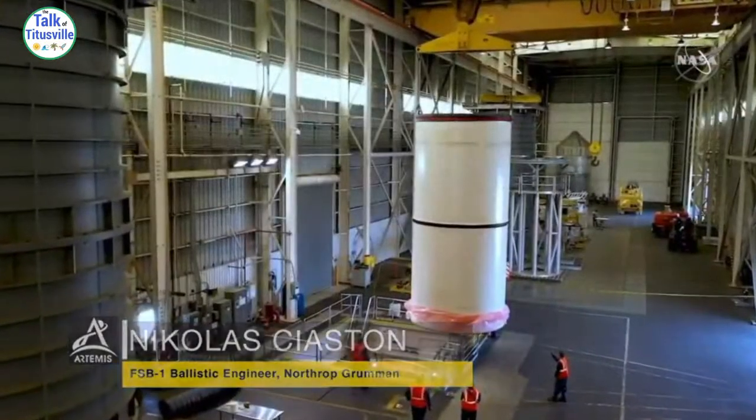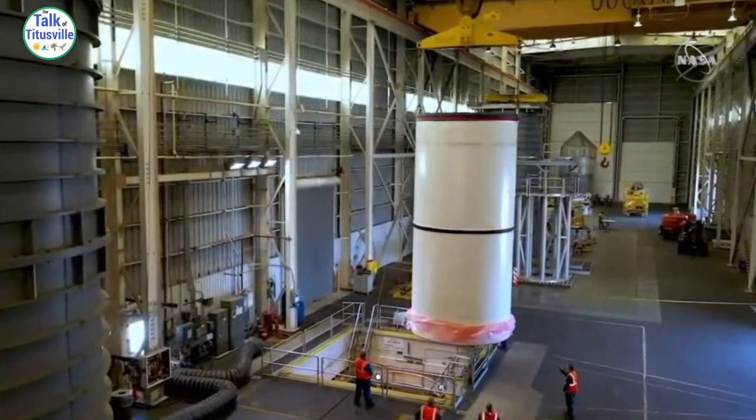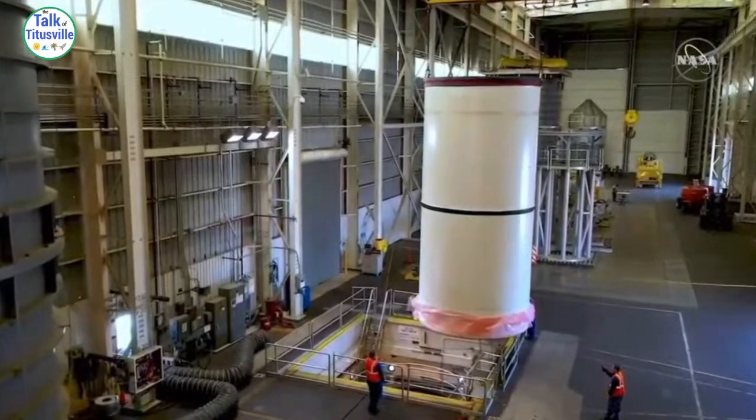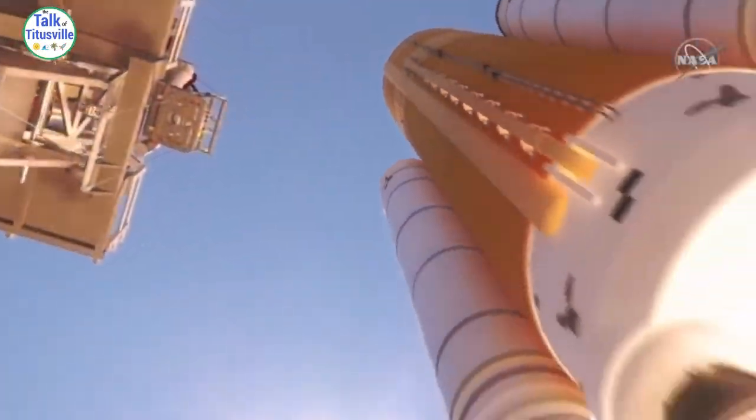Hi, my name is Nicholas Chaston, and I'm the ballistics engineer in charge of predicting motor performance for the Flight Support Booster 1, FSB-1. Here at the Northrop Grumman's Promontory, Utah facility, we manufacture the solid rocket boosters for NASA's Space Launch System that will launch Artemis missions to the moon and beyond. Today we are testing one of those boosters in our Promontory test area.